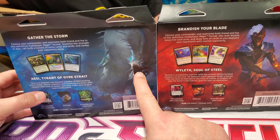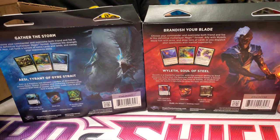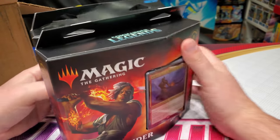I like this one, Gather the Storm. You guys can pause right there if you want to see what each one does. I'm digging this one, Giant Sea Serpent. It looks like the one from God of War.